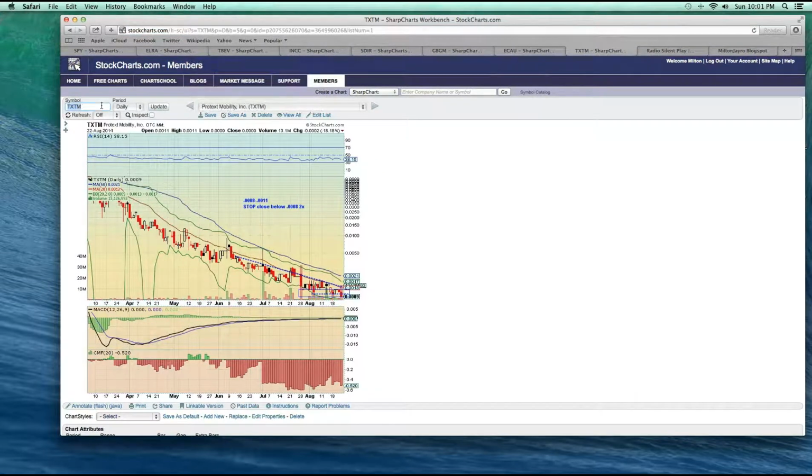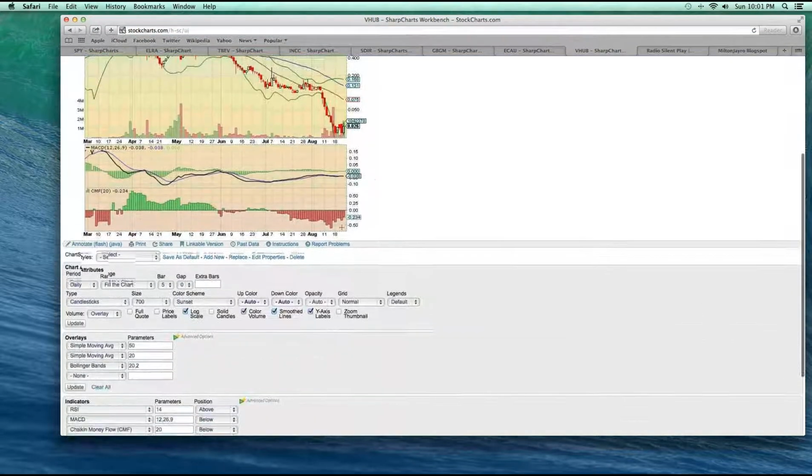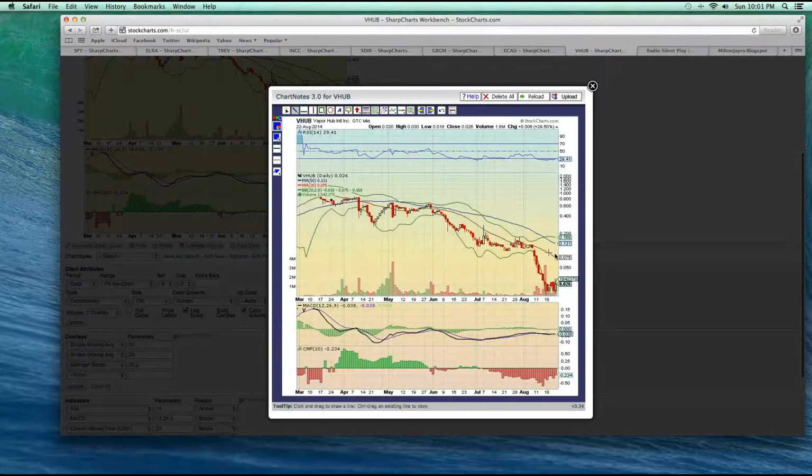One we're looking at is VHub. Somebody wanted to know about the VHub. Here's your divergence. You have that big drop, and now what you're seeing is a bottom consolidation here. It saw that low, the low of 0.018, so my stop close would be a close below 0.018. For an entry, you can add anything in this box. I think you've got upside to about 50 here, so about 40, 50%, maybe even 100%.